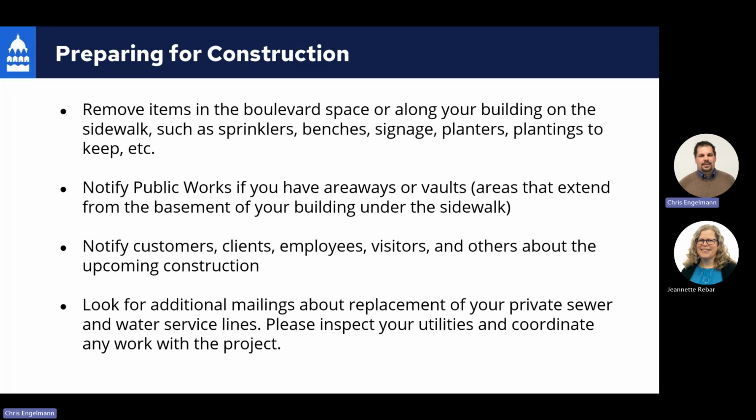Also, any type of inspection you want to do on your own utilities, please do so and coordinate any work that you would want to have with the project team.